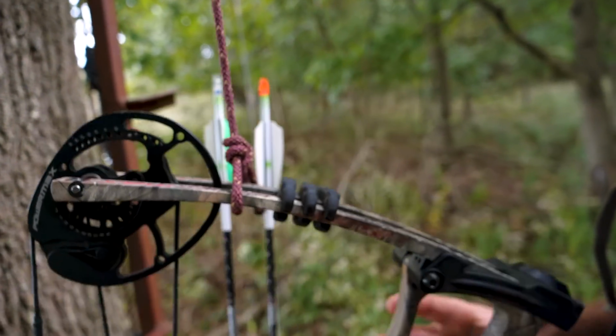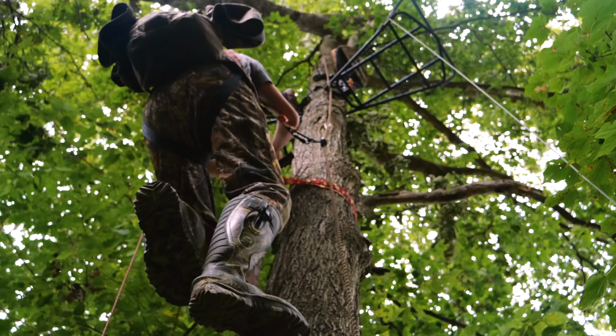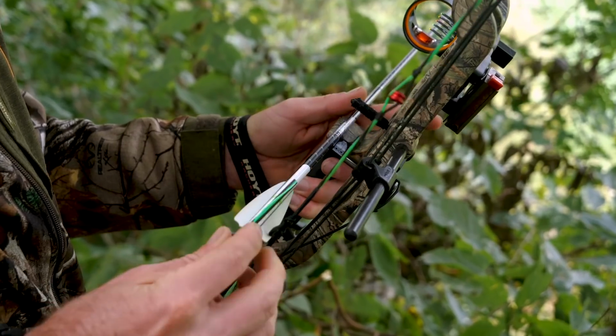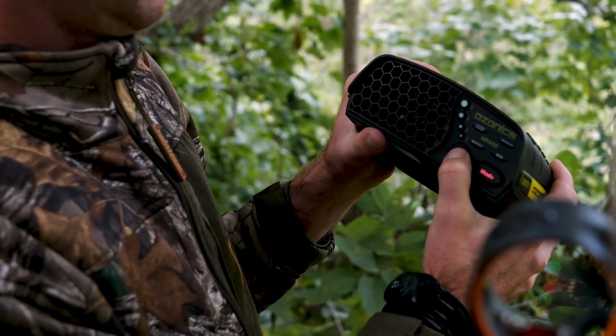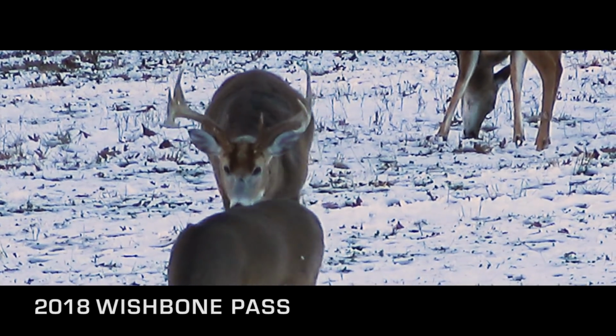Well, it's October the 4th. Mitch and I are set up on the west side of the farm, about 150 yards down from where I shot Misfit, overlooking this Big and Beastie plot and a double crop bean field. We're back in here after that wishbone buck. He's a 5.5, 6.5-year-old deer that Tyler walked late season back on the big food plot.